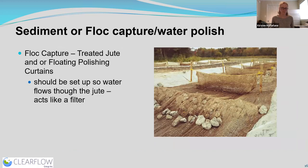Here's the treated jute that Kirsten had mentioned in her presentation. You'll see there that it's lining the bottom of a constructed ditch that's lined with a plastic. Then it has rocks to create a rock check. We line it, and then we also made some curtains in this particular ditch as well. So that's a great way to remove or capture material as it moves through your ditch.